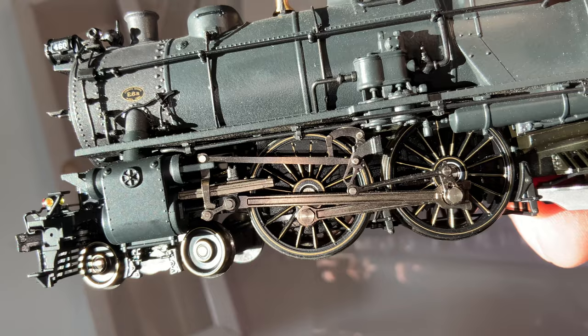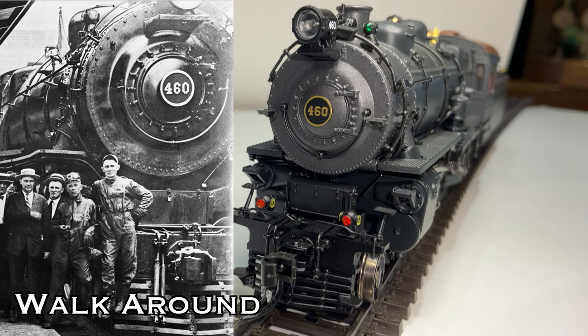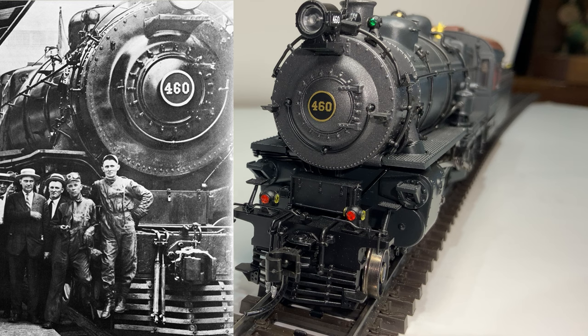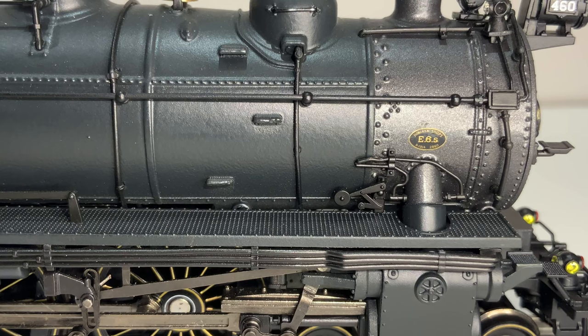For those of you who know whether that's right, you can let me know down in the comments. And also, it doesn't have the Keystone number plate, and that's in fact exactly what it looked like in 1927 also. So this one you won't be able to identify as a Pennsylvania Railroad steam engine when it runs you down. You're just gonna have to learn that in the afterlife. All right, let's take a look at the details.